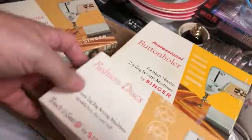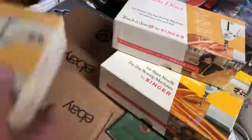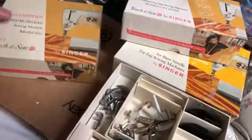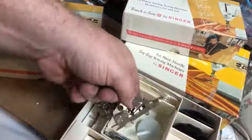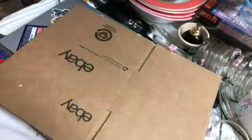The fashion discs, I can sell. It's missing one, but I can probably sell them for a little bit. This was the big one I wanted, the deluxe Zigzagger. Well, you know, some of these parts I sell, so. All right, so that was that then.